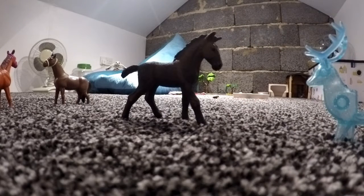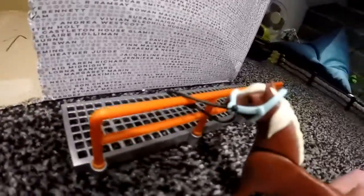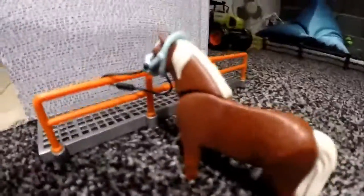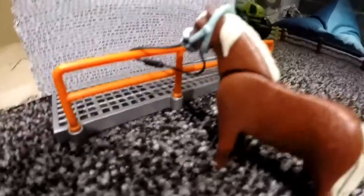Oh, look at Dinky. I've just finished Charlie. Yeah, Charlie is looking so good now. I'm not going to pop him back in the field. I'm going to work him because he's gaining weight a bit quickly. So yeah, I think we're going to keep all the horses on a little bit lower feed.